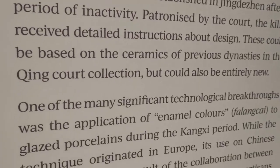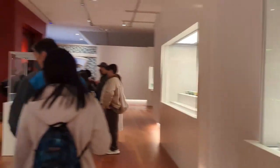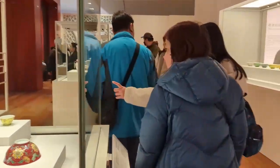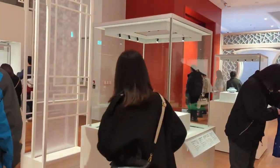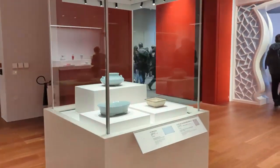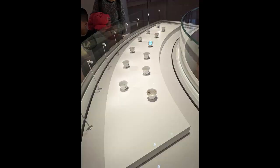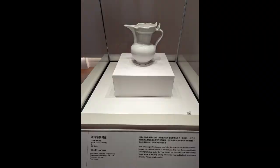The exhibition surveys China's ceramic traditions with focus on technical and aesthetic achievements from the Ming and Qing dynasties. The works on display range from everyday household goods to luxury items used by the ruling elite to display their status and taste. These treasures, many on view for the first time in Hong Kong, offer a stunning overview of one of China's most enduring artistic traditions.